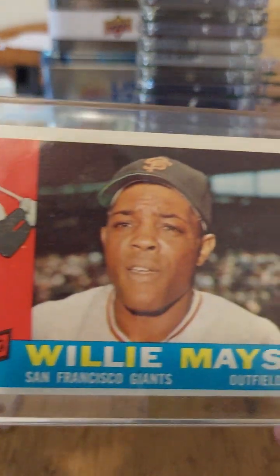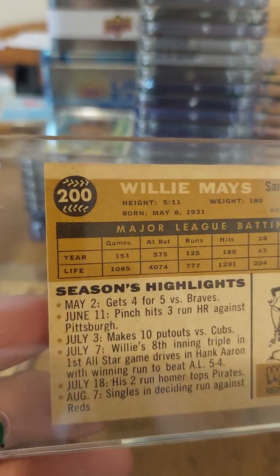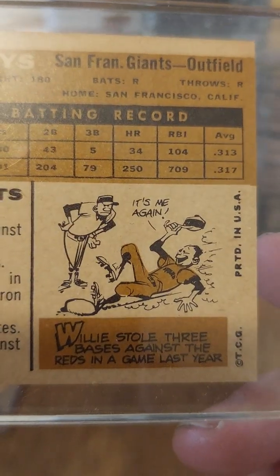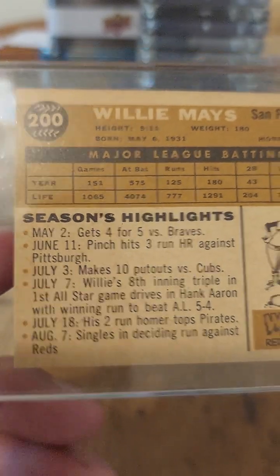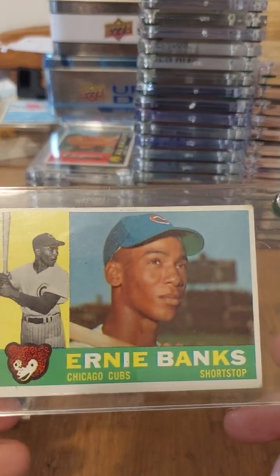Good old Willie Mays, another Mays. And the coloring is like super vibrant. Nice. Beautiful corners. There you go, it's me again. Willie stole 3 bases against the Reds in the game last year. That is funny. And I've actually seen some of the original artwork of these when Topps had the Topps Vault. Those were cool. Ernie Banks.